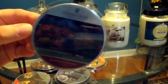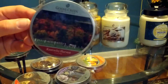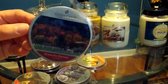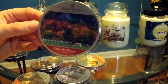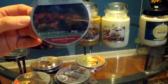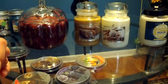This one is Kentucky Harvest. And this is interesting. This reminds me of another Goose Creek scent. Maybe something about it smells similar to one of their, is it the pumpkin molasses or the toasty pumpkin toddy? I get some apple in this. I get spice. Maybe there is a tiny bit of that pumpkin. It smells pretty good, but not completely new. So again, I probably would not get this in a jar.